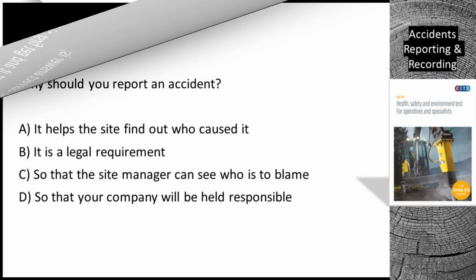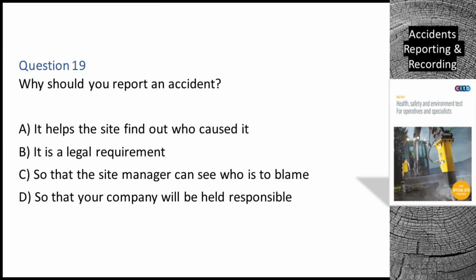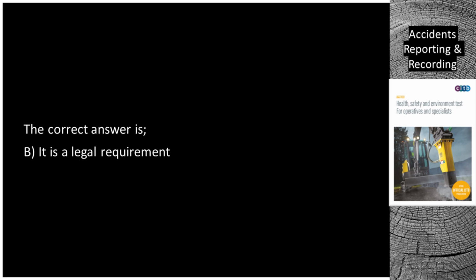Question 19. Why should you report an accident? A. It helps the site find out who caused it. B. It is a legal requirement. C. So that the site manager can see who is to blame. D. So that your company will be held responsible. The correct answer is B. It is a legal requirement.